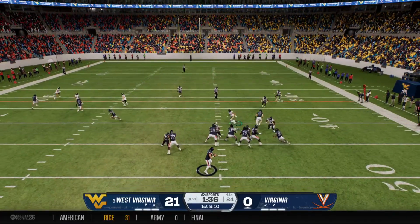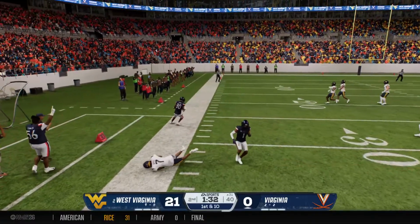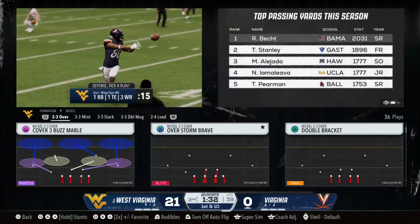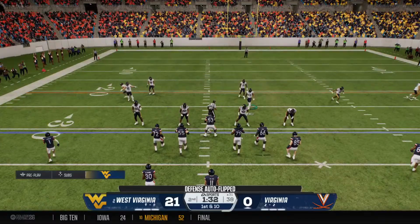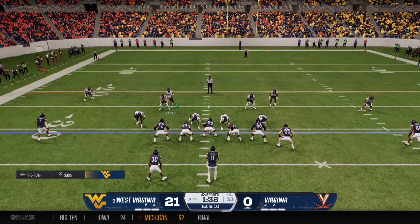1st and 10. Lost a throw on 1st down. Makes the catch. It's Henry. He'll go out of bounds right at the 30-yard line. A big play as this offense is in business. And the Cavaliers have it with a 1st and 10.